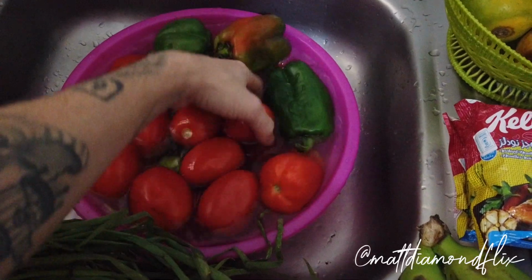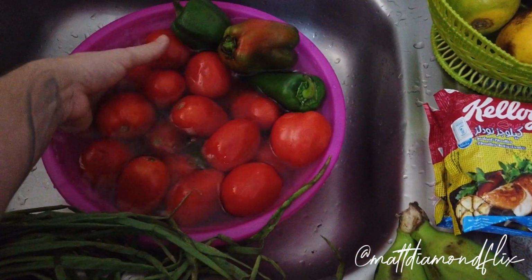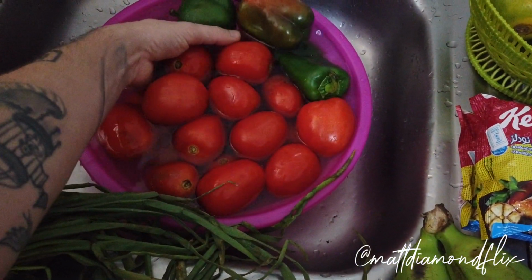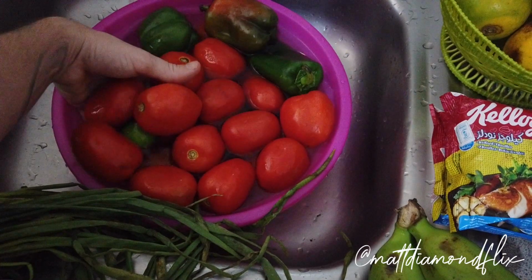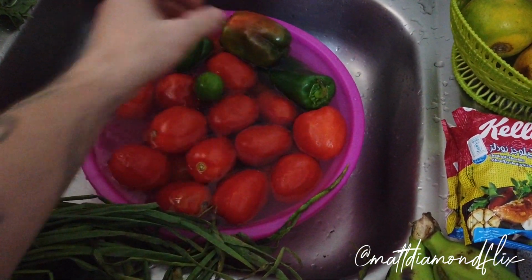Every tomato you see here, these are about to be washed. That's the first thing you do when you bring them inside. You want to wash everything. Every tomato you see costs 80 Kenyan shillings, which is roughly 75 American pennies.